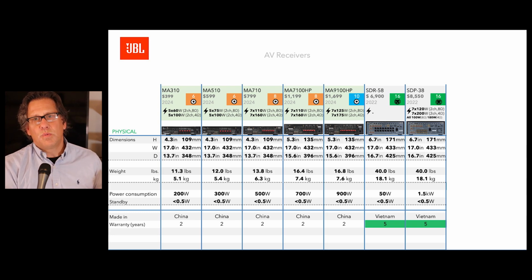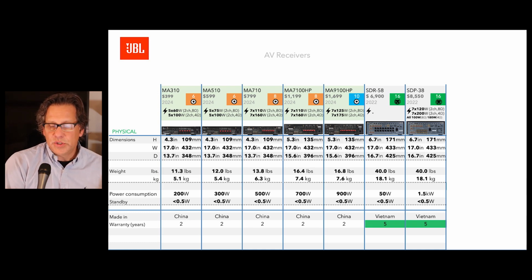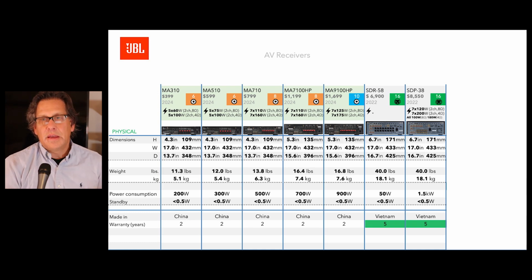This is one of the shortest warranty periods we see on a product, usually 3 years for most of what we see come across for a receiver. So only 2 years on this product. Their Synthesis product, alternately, is 5 years, made in Vietnam.